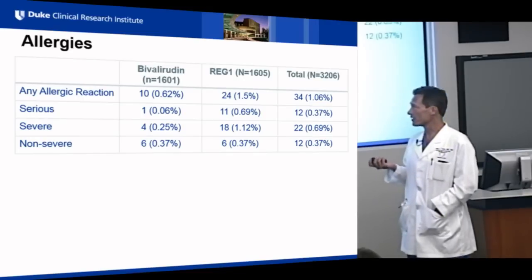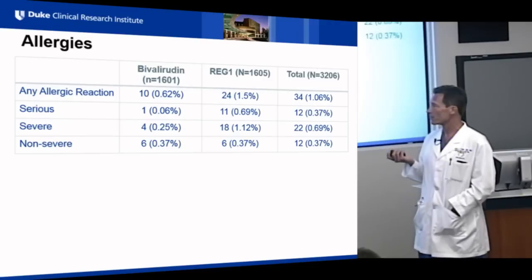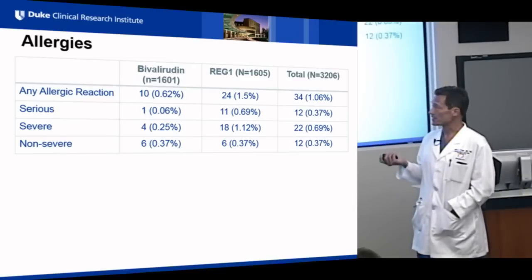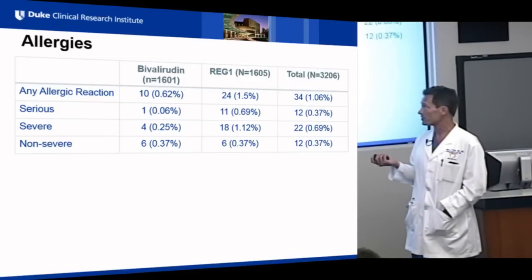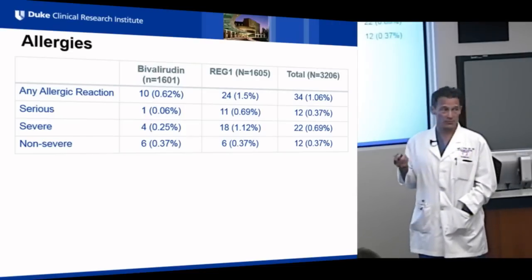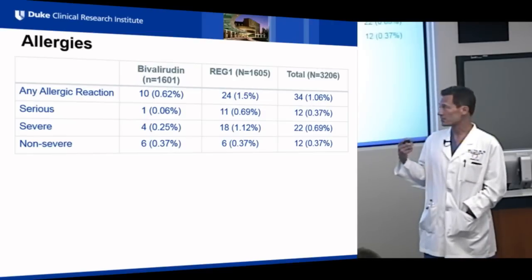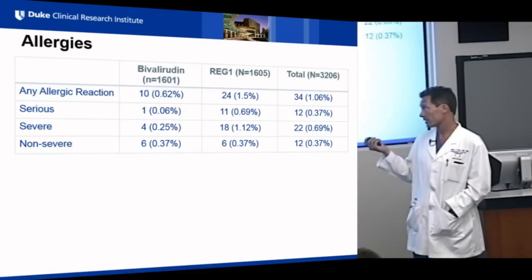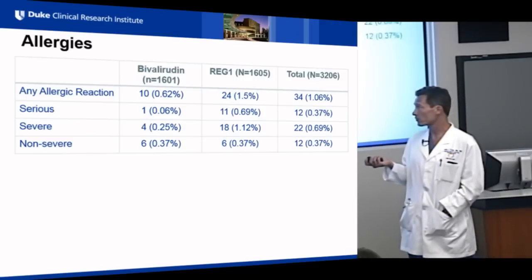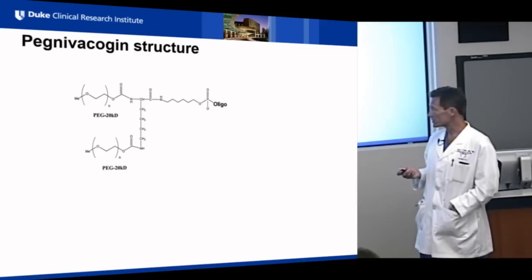This is now the unblinded allergic results. You see that there's many more allergic events in the Reg 1 arm, but specifically, if you look at serious allergic events, as identified by the site, there were 11 allergies in the Reg 1 arm and only 1 in the bivalirudin group. If you look at severe allergies that were CEC adjudicated, these were adjudicated based on multi-organ system involvement, consistent with anaphylactoid-like reactions. You see that there was 18 in the Reg 1 arm compared with only 4 in the bivalirudin group, and non-severe, more milder reactions were evenly distributed between the two groups.